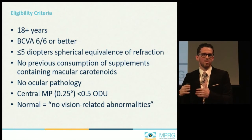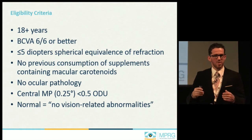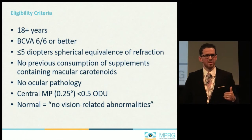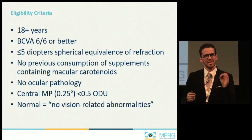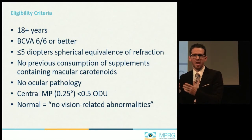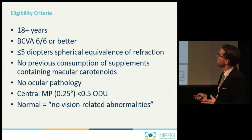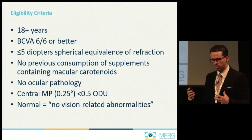For example, we wouldn't allow subjects into the trial if they were already taking a supplement. And if you extend that to our AMD project, we went to massive lengths to make sure that they hadn't previously been taking supplements, or that the disease that they had in their eye was in fact macular degeneration and not many other diseases. But as I said, we were saying normal here in that they had no vision-related abnormalities, and this was an important recruitment strategy.